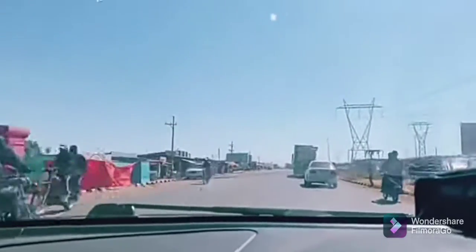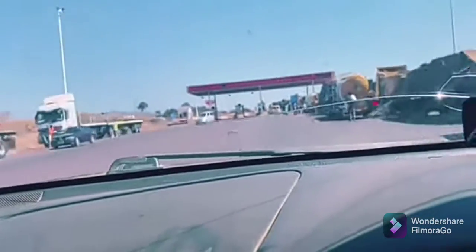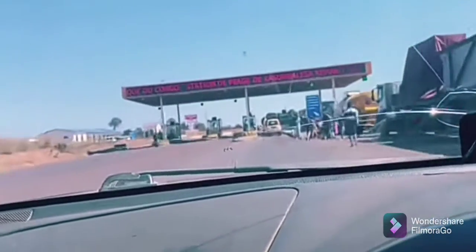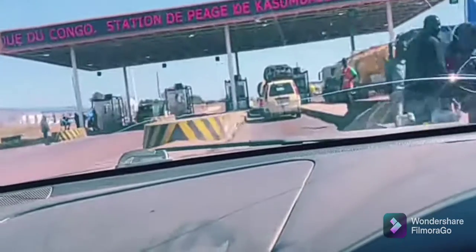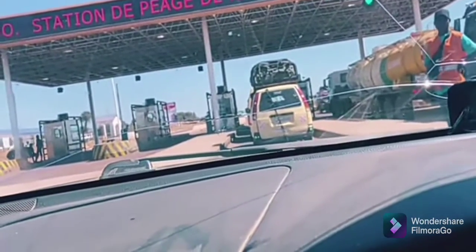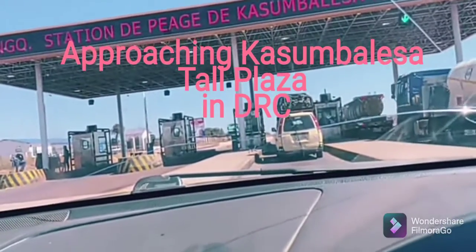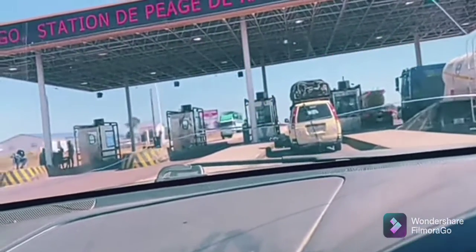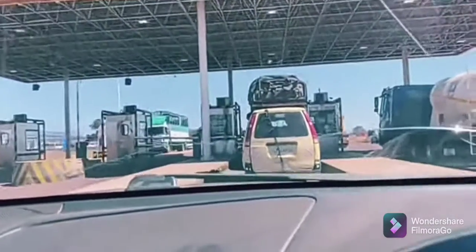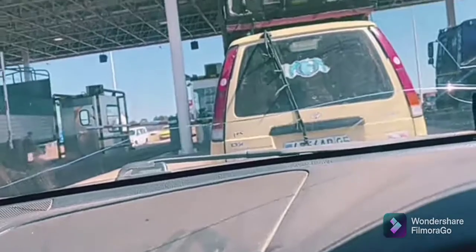And that's a glance at Kasumbalesa town, the city of Kasumbalesa in the Democratic Republic of Congo, heading towards the Kasumbalesa toll plaza as you drive towards Lubumbashi. So that's basically how it looks, and this is how busy it is. It is actually a multi-million business place when it comes to the numbers of people and goods that pass through this border and these toll gates. So it is very important that both governments look into this matter.